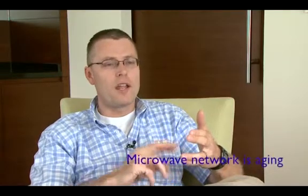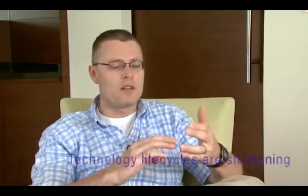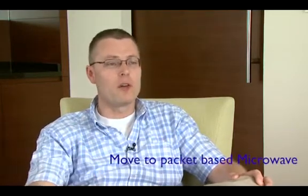we see more fiber being deployed into the network, right? We see more transmission lines being built and of course more fiber going along with those. The microwave networks certainly are aging, and when I say aging, I mean that the life cycle of that sort of technology is getting shorter. From the old analog days of 20 and 30-year life cycles of those assets, now we're getting down into 10-year and under life cycles. So with that, we're seeing a migration to packet-based microwave radio.